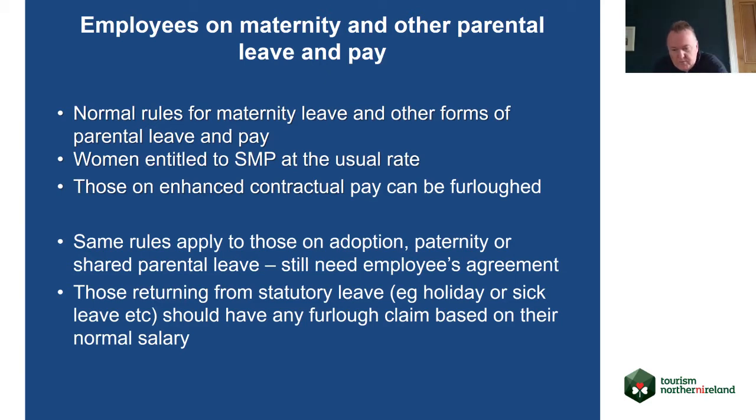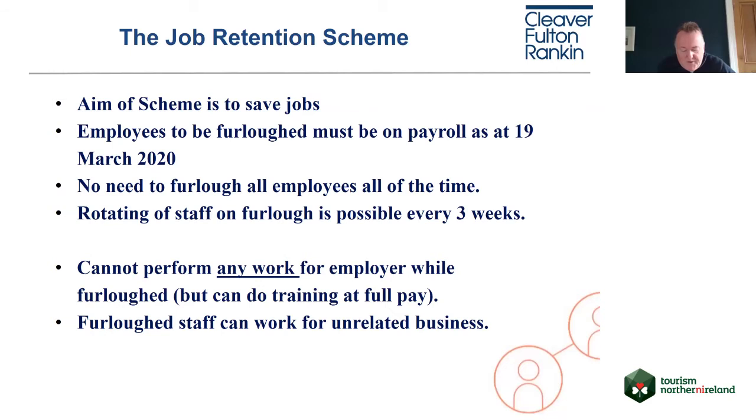So, moving on to the next section, as I said, the aim of the scheme is to save jobs. The first version of the HMRC guidance did not stipulate any requirement that an employer must only be able to use the scheme if they would otherwise have made people redundant, and that being the main criteria initially. The guidance has evolved.